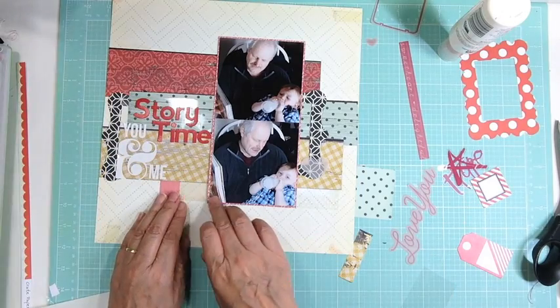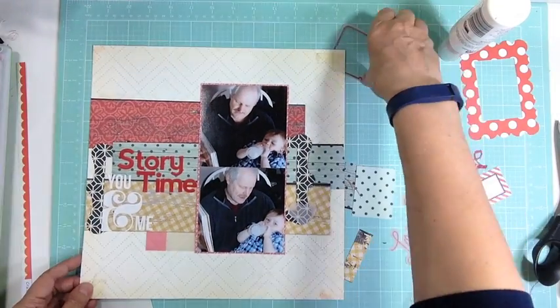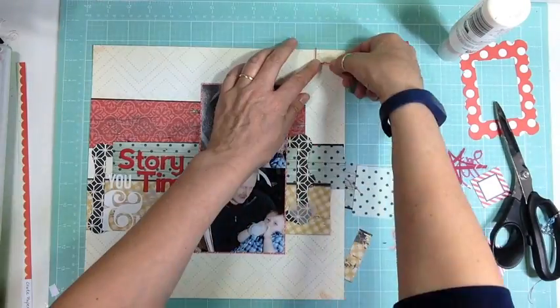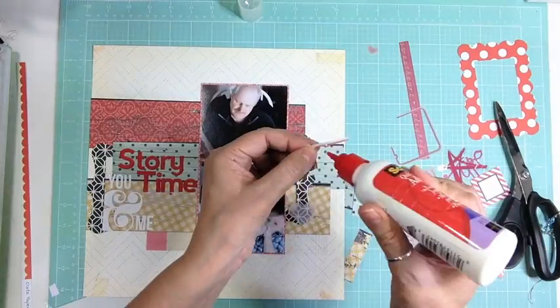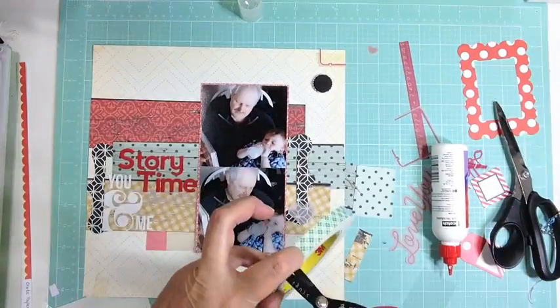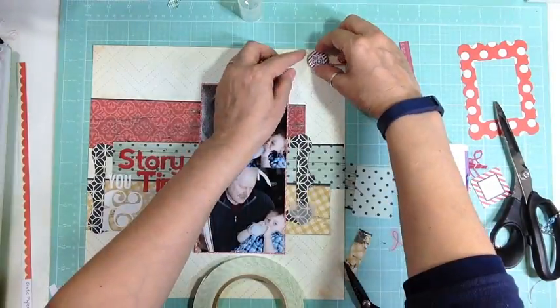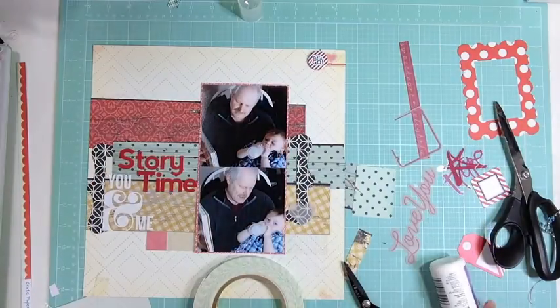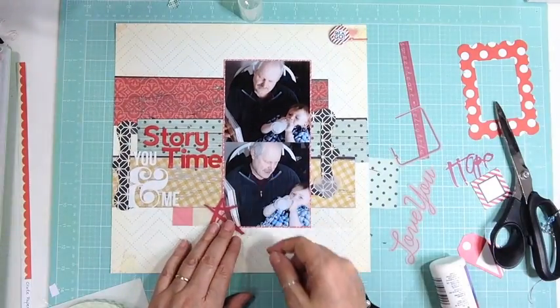And then at this point, I got my background all glued down, so I am going to start working on the embellishment clusters. And there was another little frame that was vellum, and I cut part of it and I put it at the top of the layout, and then I'm going to use the rest of it on another spot on the layout.